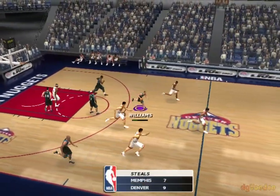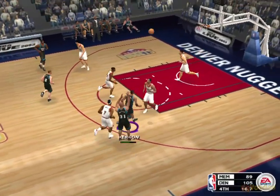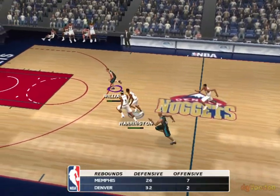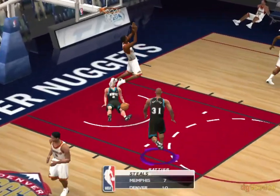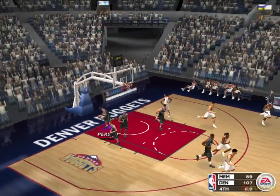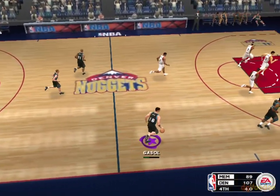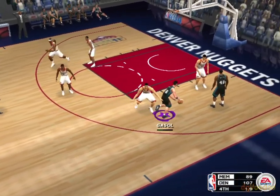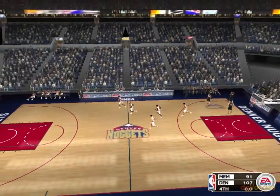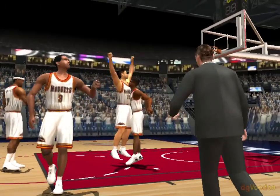Person with the steal. To Battier. He shoots from downtown. Person takes the offensive board. It's 2-on-1. Makes the lay-in. Denver increases their lead by 18. Yes! Tonight's final score, Denver 107, Memphis 91.